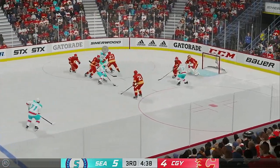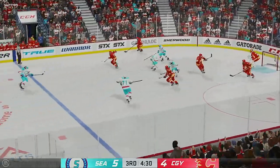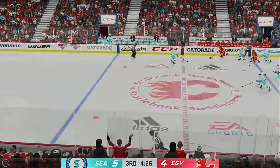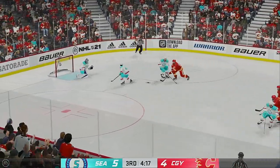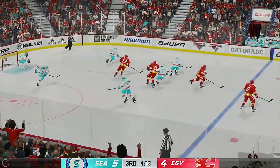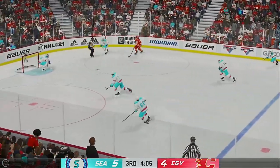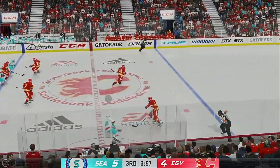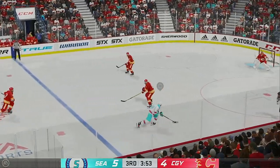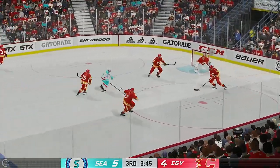Picked up along the wall by Vatanen. Snaps it on net. Stick save. Oh, he had to get up tight to the puck. In close. He takes away any room. Stays with it. Seattle's got control of it now from their own end. And he slides it quickly to Bouwmeester. Moves the puck to Hoffman. Nice zone entry from the middle. Puck grab by Tanev.